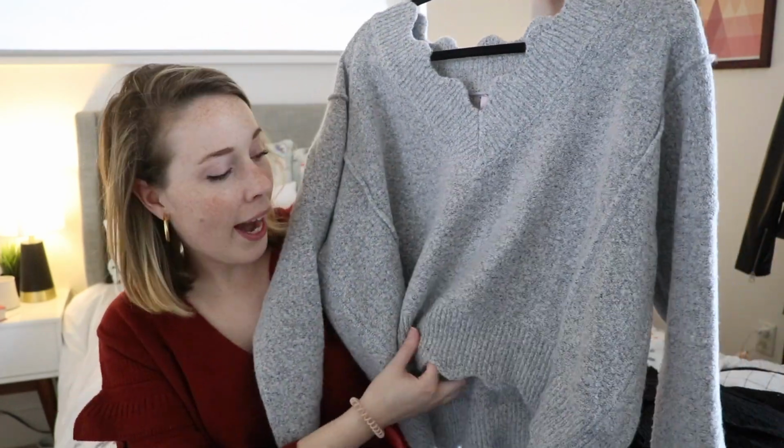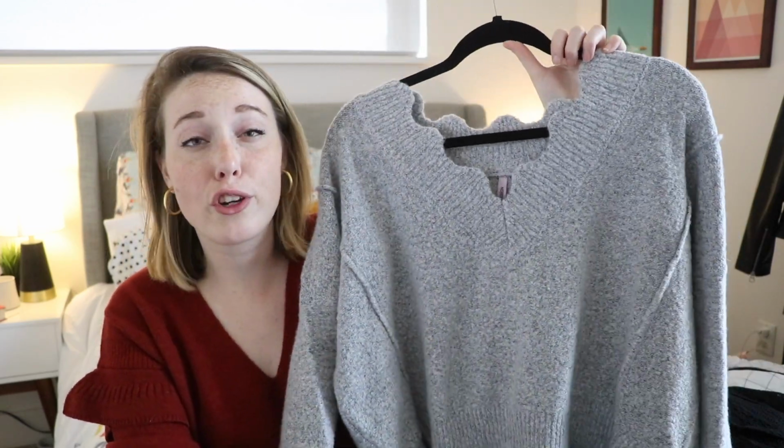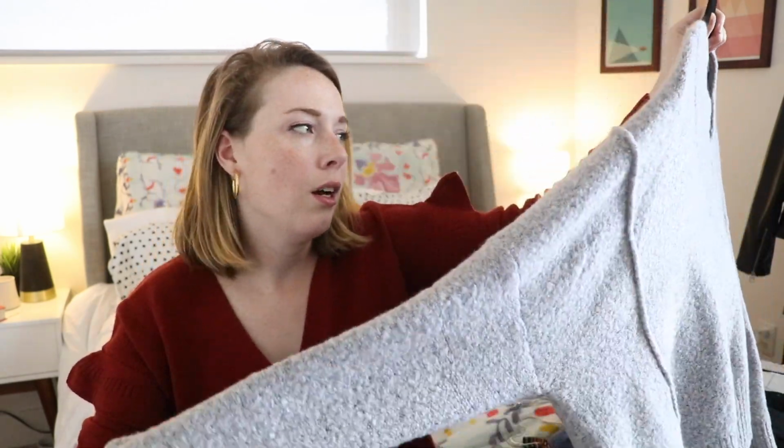The first thing I'm gonna show off is from Nordstrom, and it's a great deal. It's this gray scallop edge sweater, both around the neckline and on the bottom. This was under $50. It's incredibly soft. It also comes in an olive color. I love this so much. It's a great fall sweater.